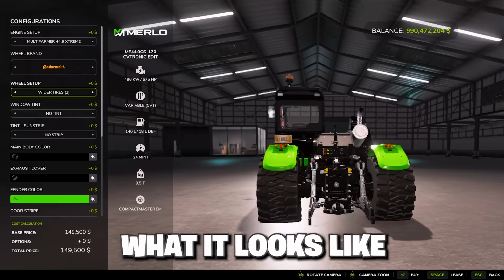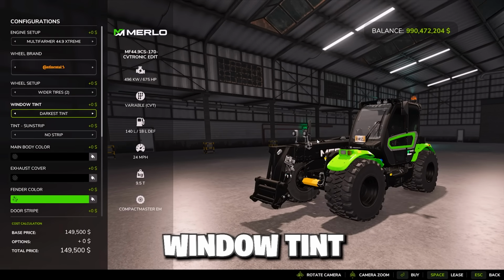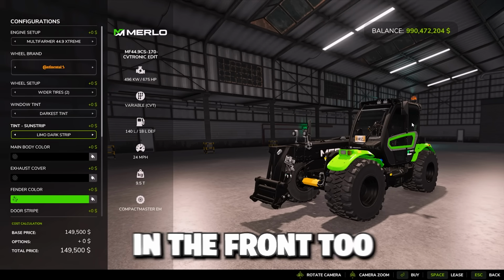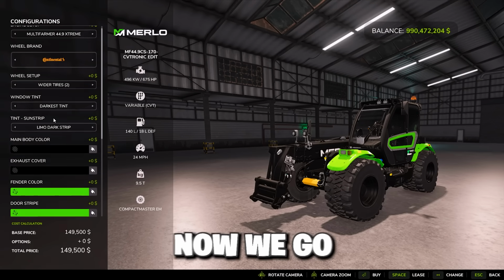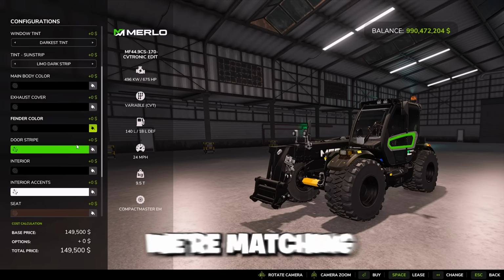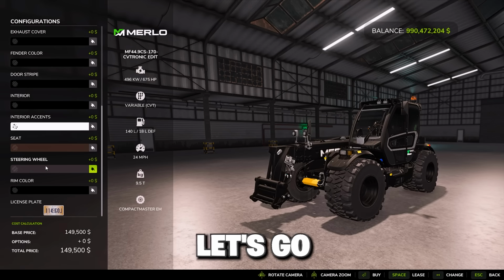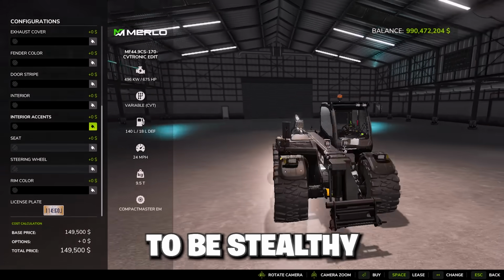So this is what it looks like. These things are wide, man. About double the width of your average tire. And then window tint. So we can customize this thing pretty crazy. And then in the front, you can add limo tint in the front too. So that's nice. We're going to take the plate off the front window. As you can see, it goes right there. Now we can go customize the options. Obviously, we're matching the theme here. So we're going to change all those. Steering accent. Let's go like that. Seat color, all blacked out. Well, this thing is going to be stealthy. And look at that.